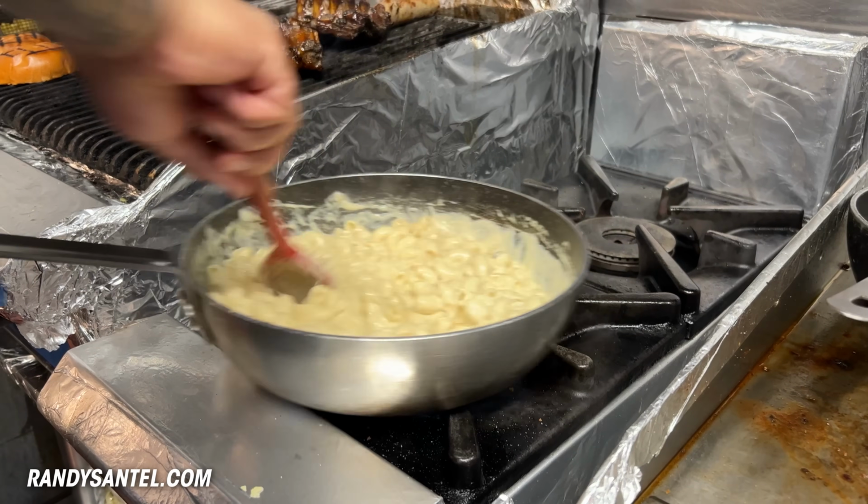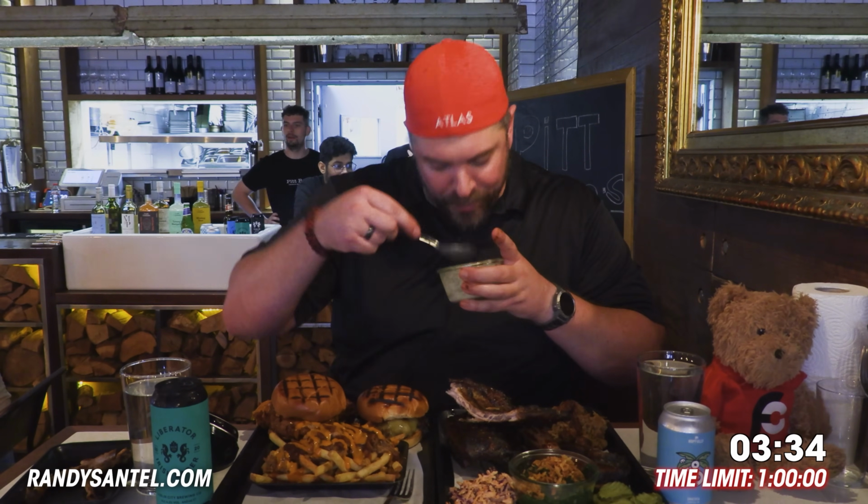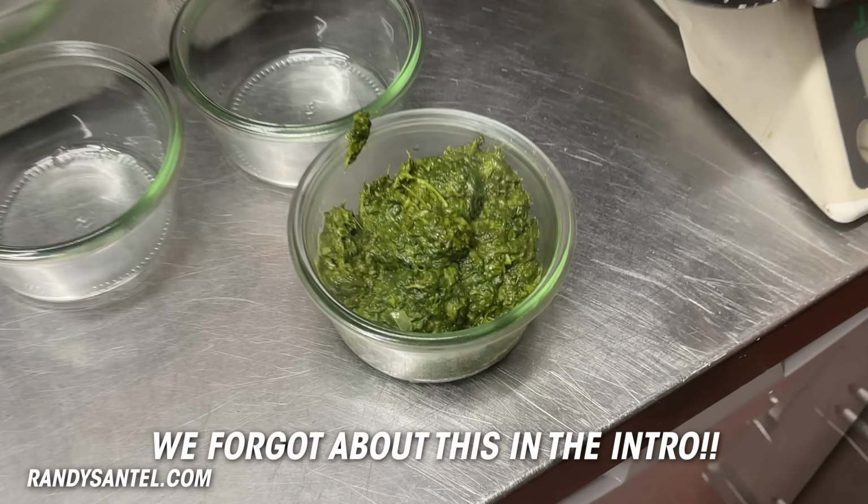I don't know how to explain it, but it's a taste that I haven't had before as far as with macaroni and cheese. Very good. Ireland dairy is all amazing, so I'm sure that contributes as well. All right, done with that. Let's get back to some ribs, and then we'll do the cream spinach in a bit.